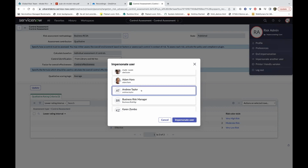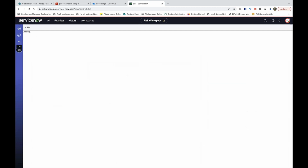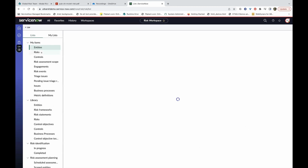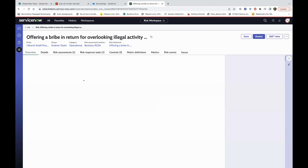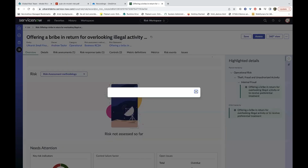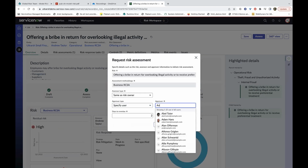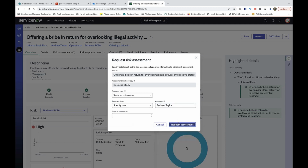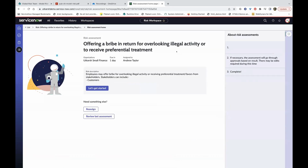Yes, definitely. I just want to showcase how this impacts my risk assessor. So I'll close this off and move to the dynamic approval workflow here. What I've done is moved back into my workspace as an operational risk manager, and I'll showcase how the risk assessment looks when you have this option enabled. I'm going to go into my risk, let's say a risk around offering a bribe in return for overlooking illegal activity. Now when I click on this action to assess, I'm going to specify an approver here, the same person for now. It creates an assessment, and I can simply open this assessment up to perform it.